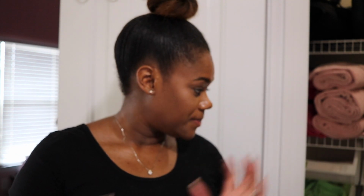So we are officially done. I'm going to show you what we have left over, and then I'm going to show you what the closet looks like now. I still feel like it could be better, but I realize that I'm not gonna go out and purchase anything until I get the closet organizer in here. Yeah. So that's where things are gonna land for this.